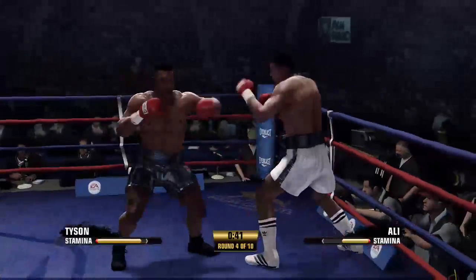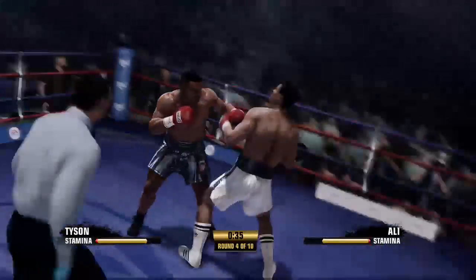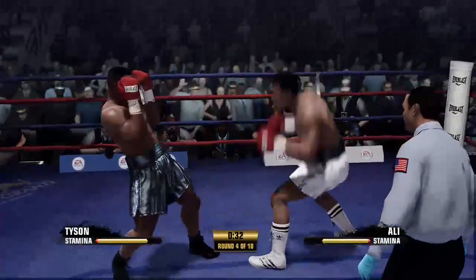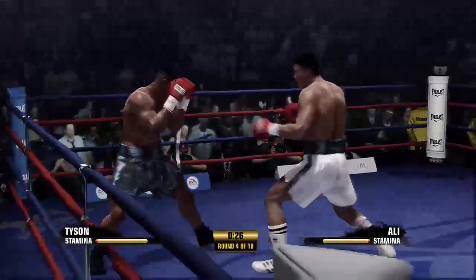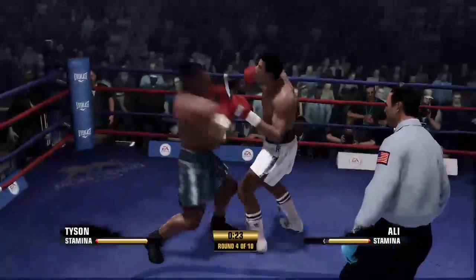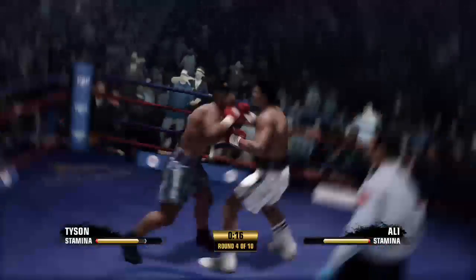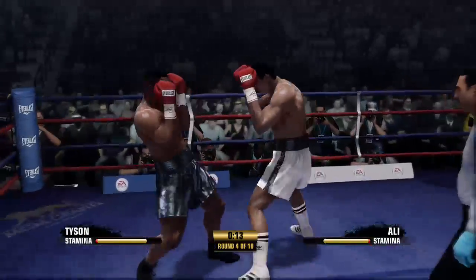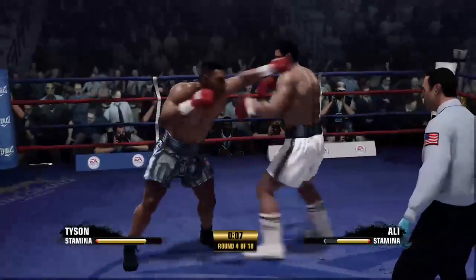Ali's left now getting into the mix. Little double jab to the head. That's it, just like that. A clean, crisp right hand by Muhammad Ali. Committing to the work downstairs with the left. Final 10 seconds.